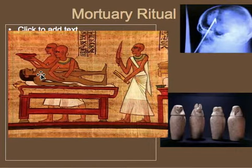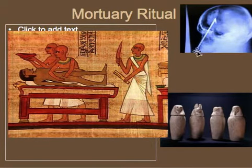They would leave your heart in place because they thought that was the seat of all knowledge, emotions, etc. The brain they thought was a useless organ, and so they would scramble up the brain with a metal rod, and essentially pour out the brain through the nasal cavity. Then they would place those internal organs into these canopic jars that you can see here. Each of these canopic jars has the head of a god, and these four gods are the sons of Horus. Remember, we talked about Horus, who the pharaoh was considered to be during life. So you have a falcon-headed canopic jar, a jackal-headed canopic jar, a baboon-headed canopic jar, and a human-headed canopic jar.